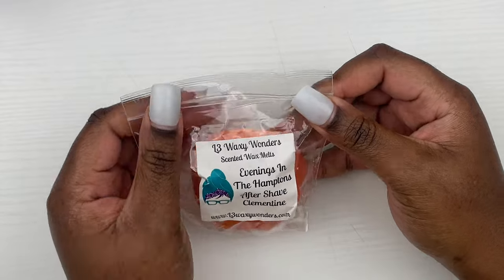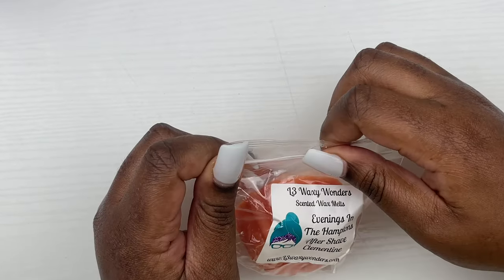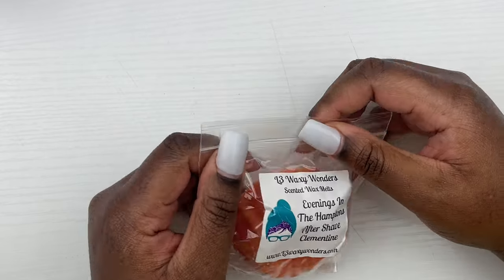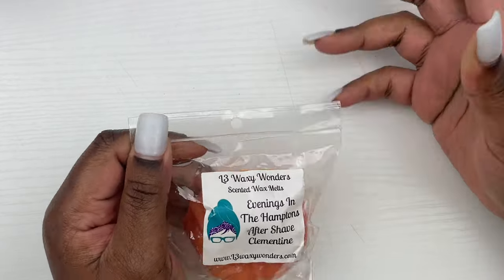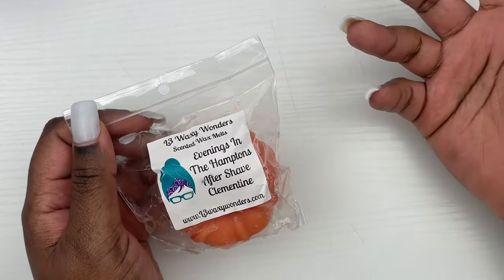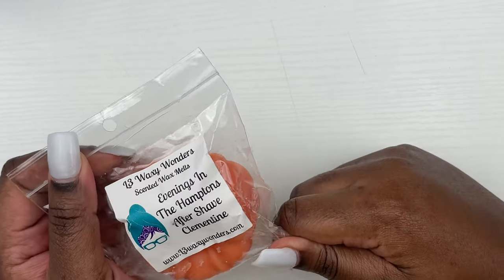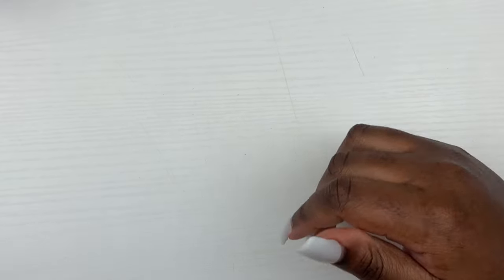And yes, I think I pulled this for the bathroom scent. The aftershave note. I don't even know what Evening in the Hamptons is. But you do. The aftershave, of course, smells like a manly scent. And Clementine, you get that orange citrus note. So it smells really good. So it smells like it's going to do very well for the bathroom.